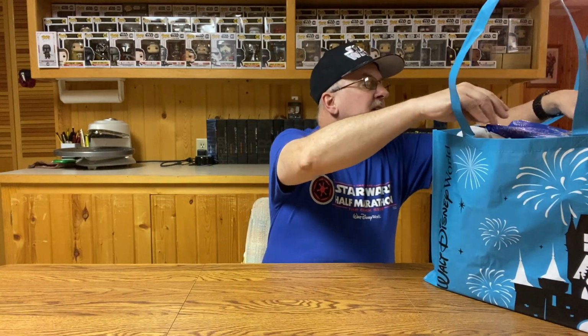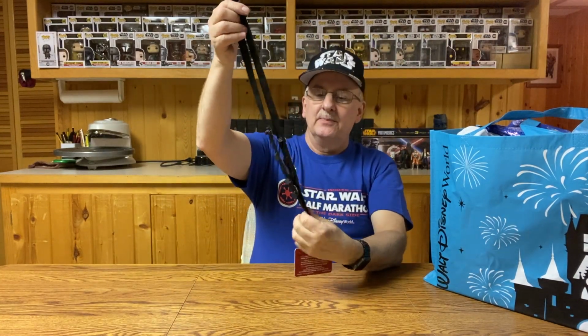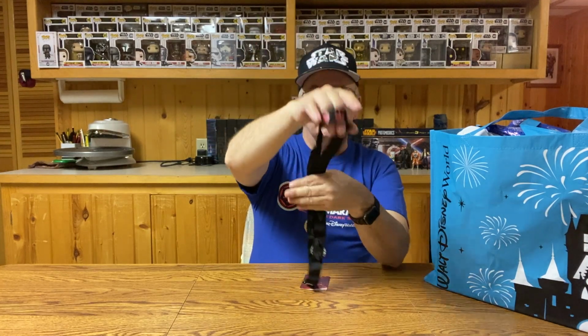Now, if you go to Disney, of course, you're probably going to collect Disney pins. When I go to Disney, I will probably get one or two Disney pins with the main characters, you know, Mickey Mouse and stuff like that. But I also want to collect Star Wars pins.